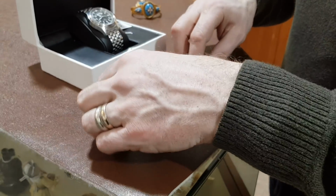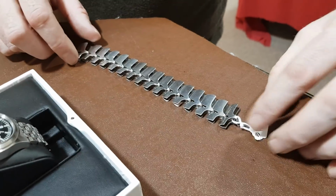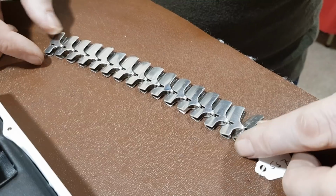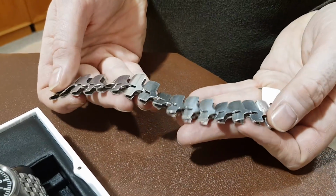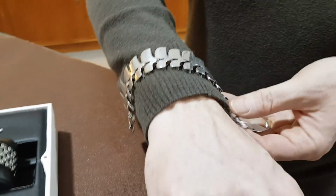And at the other end of the spectrum is this very stylish silver bracelet by Georg Jensen, sterling silver, a very stylish thing, sort of late 60s, early 70s designer bracelet.